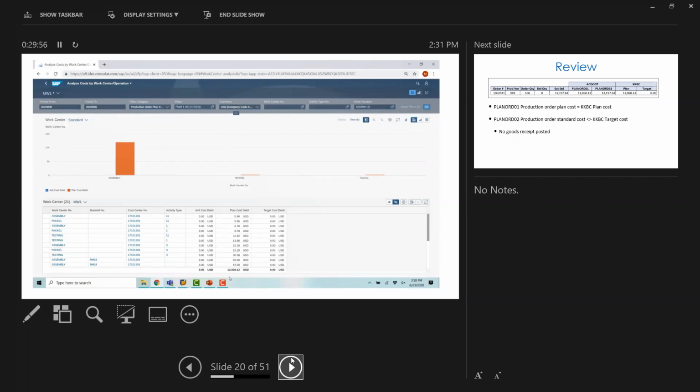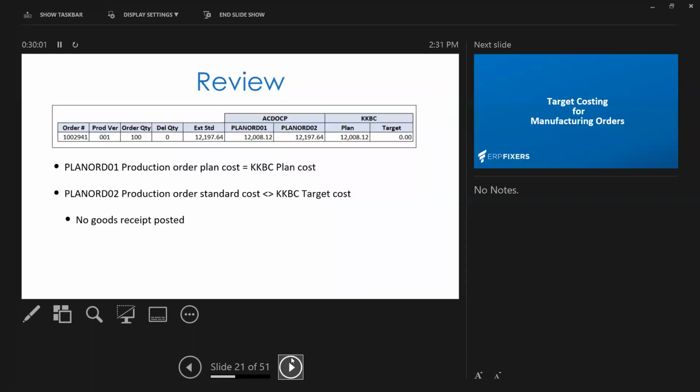So we've seen the order, 100 pieces, no goods receipt. We've seen the standard cost, 12,197. We've seen ACDOCP with plan and standard cost. And we've seen the KKBC type of report with plan only, no target yet, even though that calculation exists. We haven't had a goods receipt, therefore, there's nothing to calculate. That continues to be true in the information system.